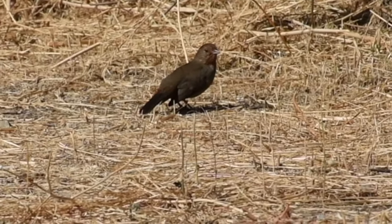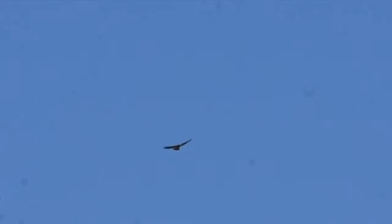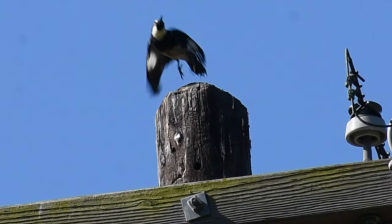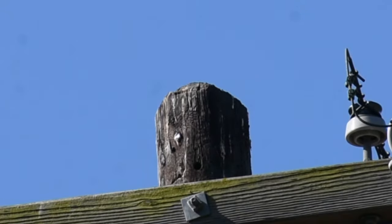Some other birds we saw in this spot were the red-tailed hawk, identified by its forward-swept wings, pale coloration, and of course its red tail, the acorn woodpecker, identified by its red crown, black and white body, and these white wing patches that are very clear when it flies.